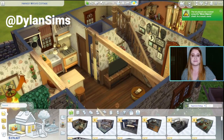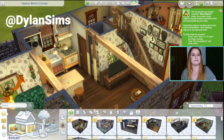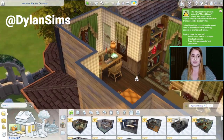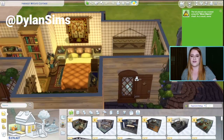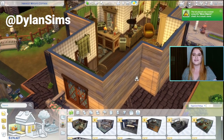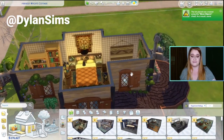Absolutely fantastic build. And oh, the laundry unit behind the curtain was a new one that I hadn't thought of or seen before. So I thought that was really neat. Again, it just looks very cozy and very cluttered and all that good stuff. So good job, Dylan. You really did a wonderful job.